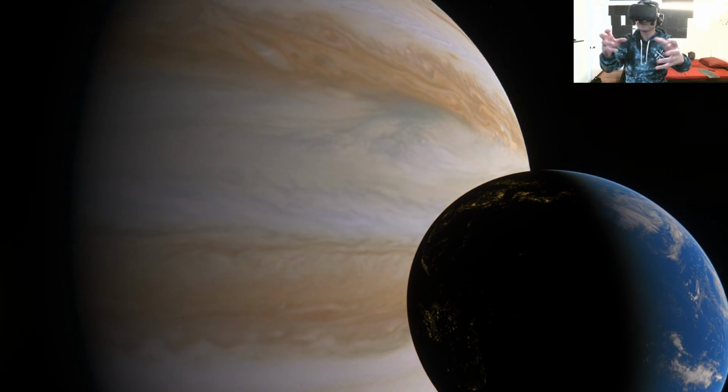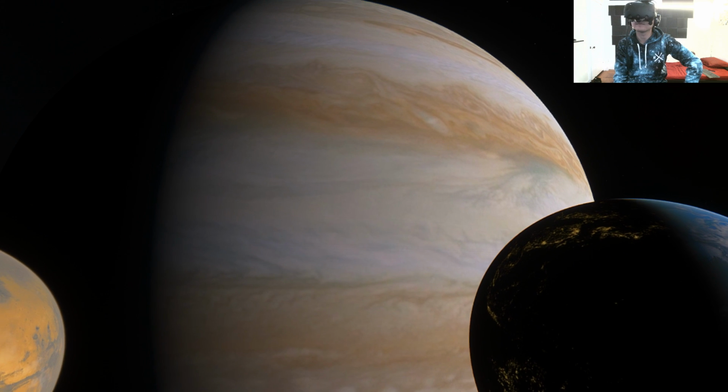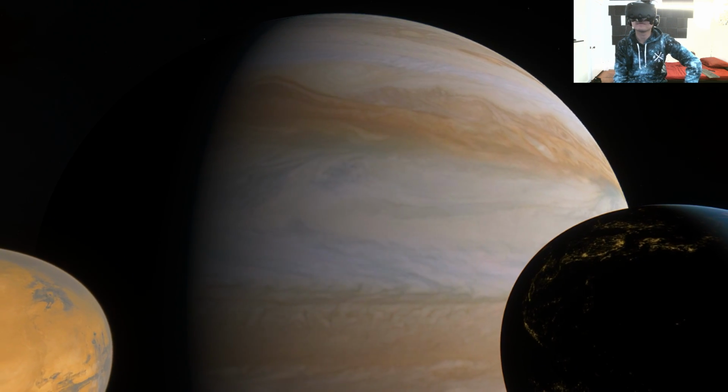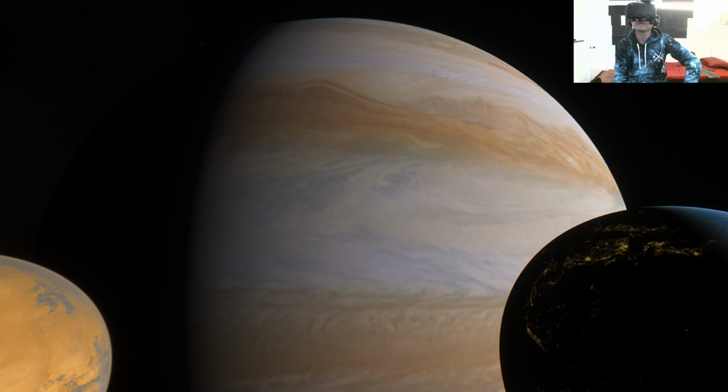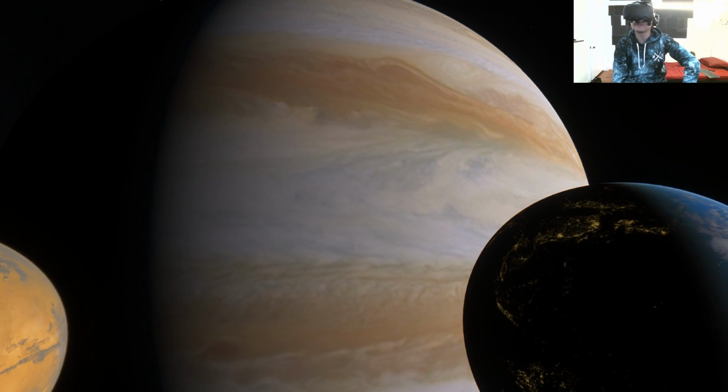There's a storm with winds of 400 miles per hour. This huge storm takes no fewer than 7 days to make a full circle on itself. Just a week to go around, that's how fast it's spinning.